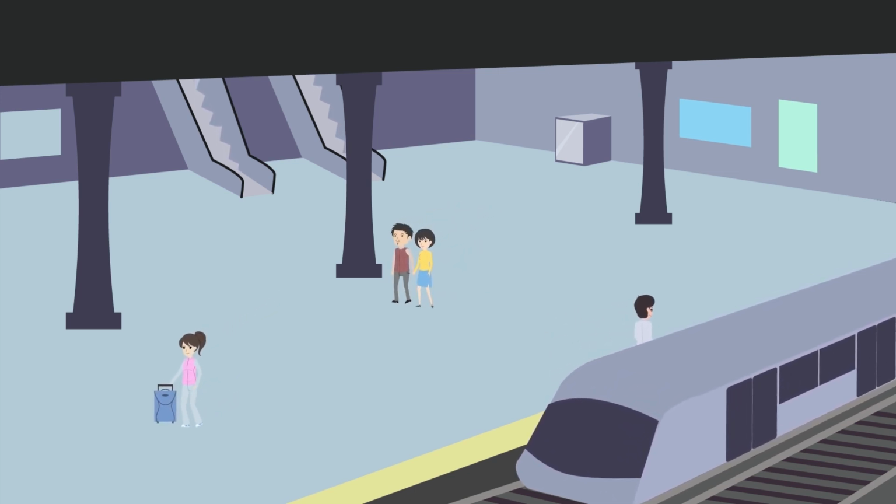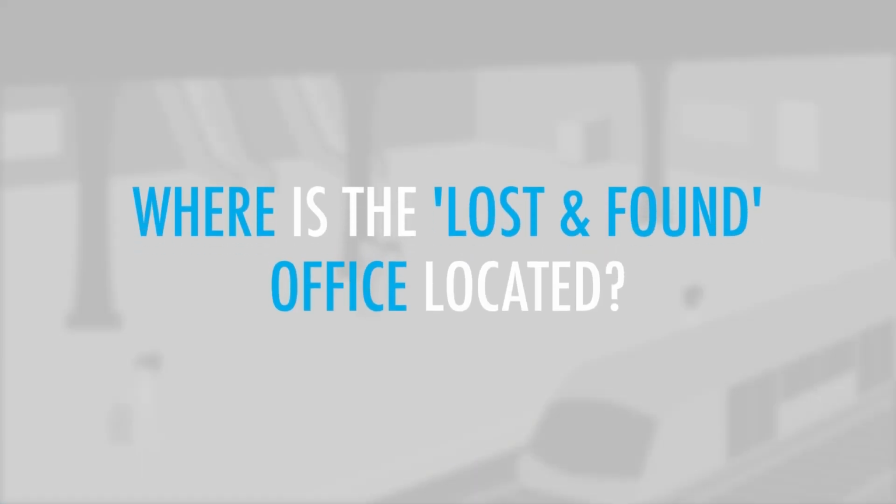Hoping to get your wallet back, you go to look at a map of the entire train station. Where is the Lost and Found office located?